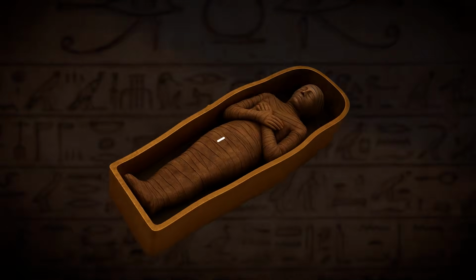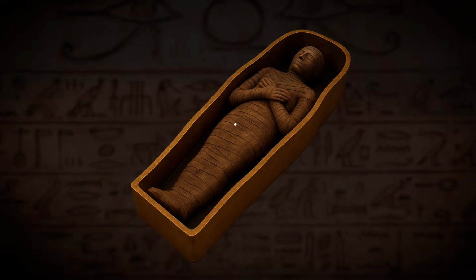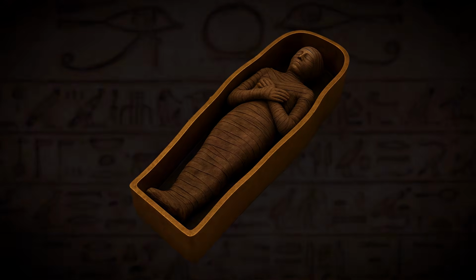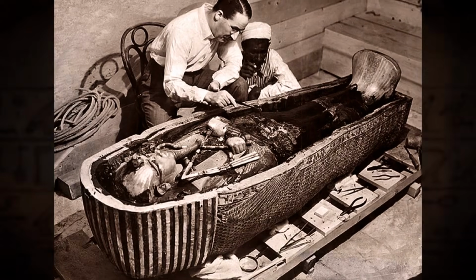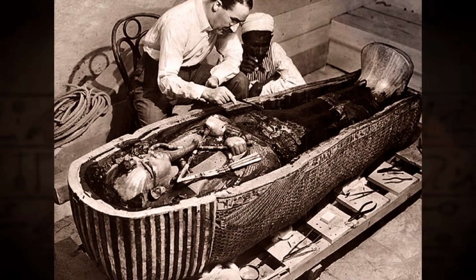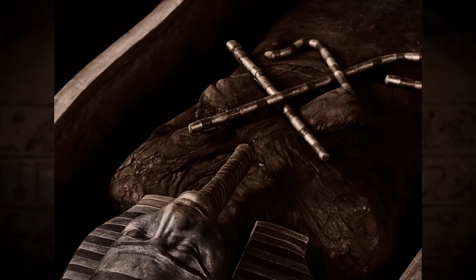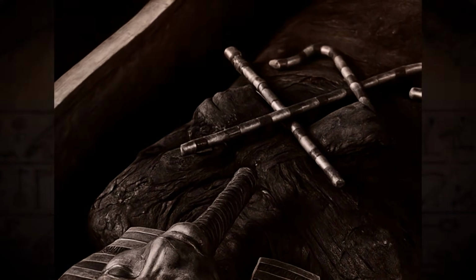Tutankhamun's mummy, measuring about 6.07 feet, fit snugly into the innermost coffin, which was 6.17 feet long. You can already tell there was a problem, right? Imagine how hard it is to extract something as fragile as an ancient dried-up mummy, especially when there's not much room for maneuver. Plus, the mummy looked sus. It was pitch black. Howard Carter, the lead archaeologist of the expedition, estimated that around 2 buckets worth of oils had been poured over the mummy.